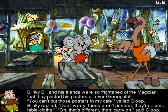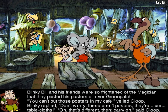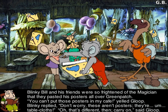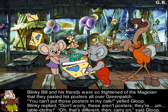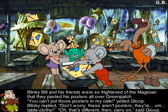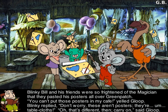Ooh, you can't put those posters in my cafe, yelled Gloop. Blinky replied, Don't worry, these aren't posters, they're tablecloths. Ooh, that's different then. Carry on, said Gloop. Tablecloths are great. I reckon they sort of match the rest of the cafe.